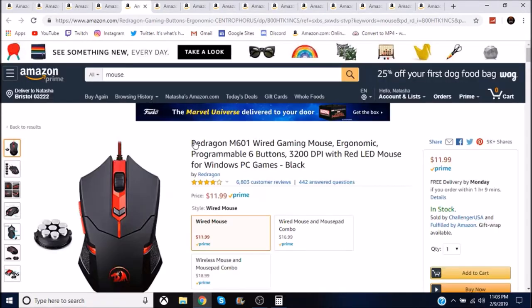Anyway, so the mouse I went with is the Redragon M601 wired gaming mouse, ergonomic, programmable, 6 buttons, 3200 DPI with red LED for Windows PC gamers, black. By the way, this is a black and red setup, guys. You can change the color to whatever you want, but the price will range up or down.